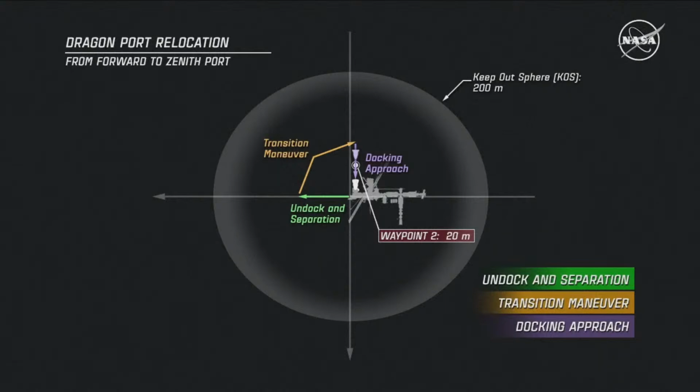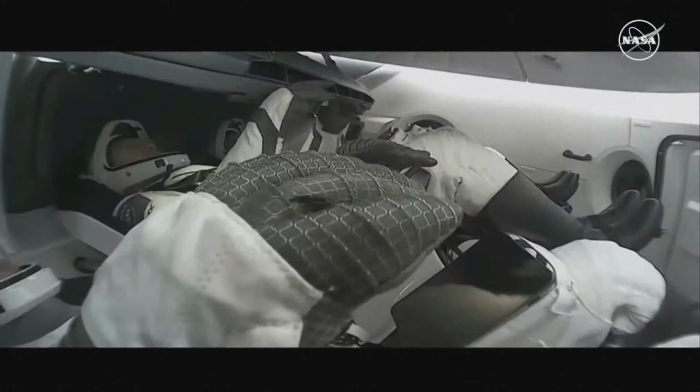Following docking, Dragon's soft capture system will retract to bring the Dragon spacecraft in closer for hard capture, and that's accomplished by deploying 12 hooks to firmly hold Dragon in place. In all, that procedure takes about 15 minutes. Following docking this morning, flight controllers will then configure Dragon for docked operations and connect power and data to the spacecraft once more. And the crew will be able to get out of their spacesuits, set them up to dry, and then begin operations to get the hatches back open, which includes pressurizing the vestibule and a new round of leak checks.